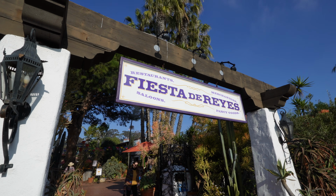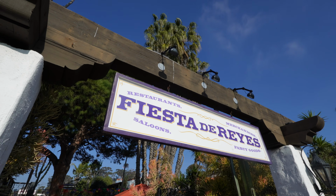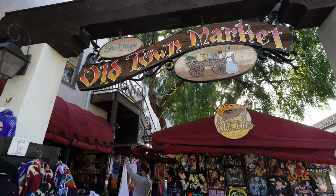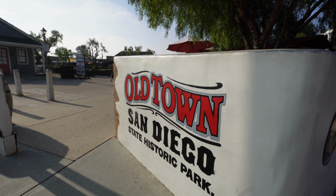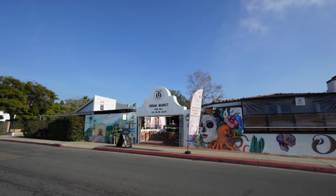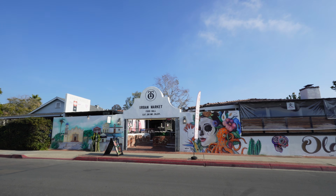During Cinco de Mayo, this place is amazing, and Dia de los Muertos is a great time to visit it as well. And they do have the touristy restaurants like Cafe Coyote, Old Town Mex, Casa Guadalajara. If you want to spend a little more money on that, it's good food, but is it the best in San Diego? No, I would say you got to go to the south side to get that. And this is a new area called the Urban Market Food Hall. I heard they have some pretty good stalls in there.